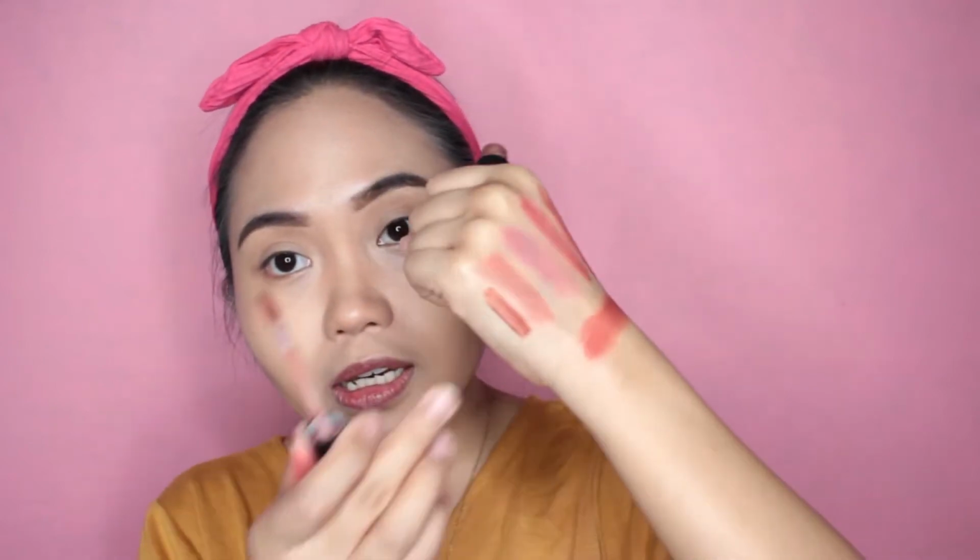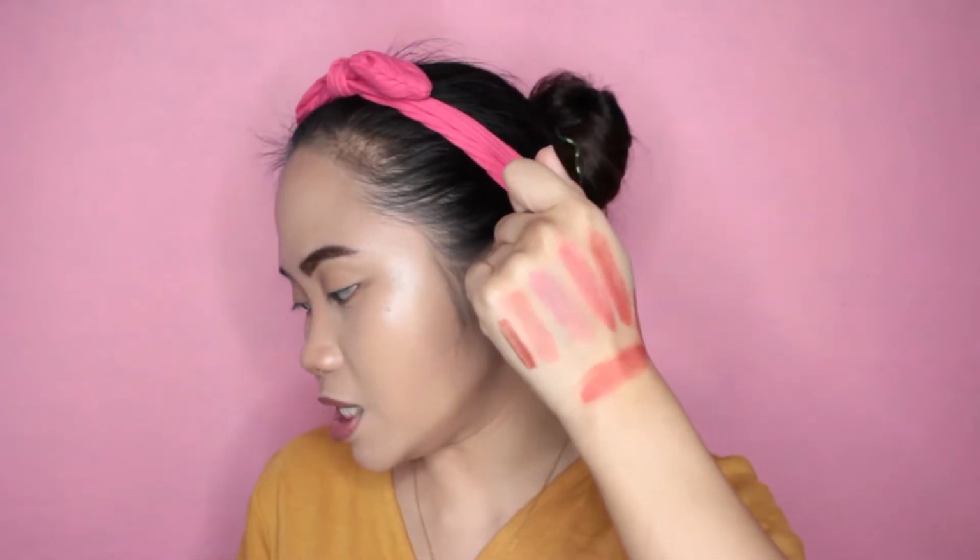So, of course, hindi naman sila magiging sobrang magkapareho, diba? But, yes, I'm gonna swatch Toast of New York right beside it. Ayan. Oy, medyo nga magka-tone siya. Ang saya! Ayan. Medyo magka-tone pala siya. This is one of my favorite lip shades sa EB Liquid Lipstick.